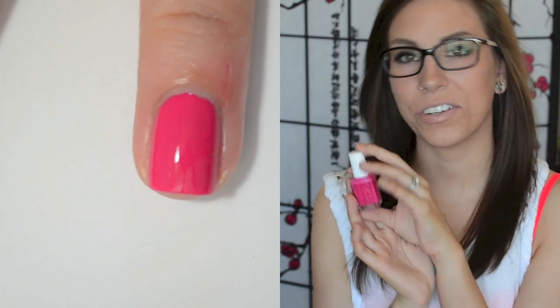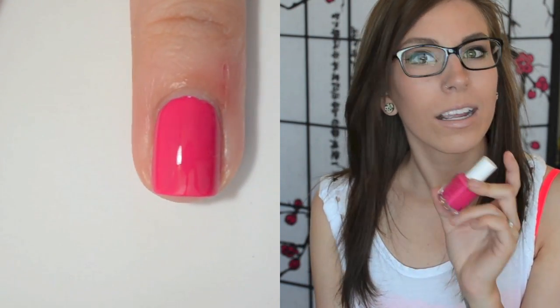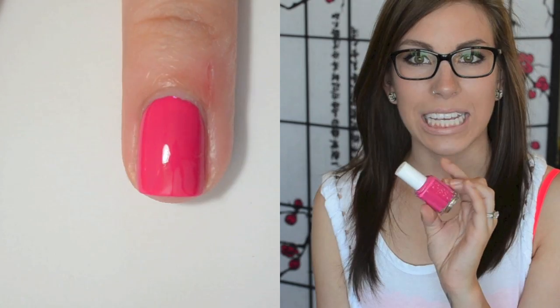The next one is one of my very, very first Essie polishes, Nostalgia. This might even be my first Essie. It might be. This is Fiesta. And this is the perfect summer pink.